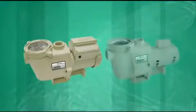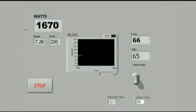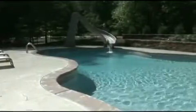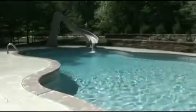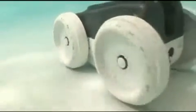Finally, let's go to the opposite extreme and compare an Intelliflo with a less powerful 1 horsepower pump running at a speed of 3,600 RPMs. Here you'll notice that the watt usage decreases from 1,670 to 1,196, which is a 28% energy savings. But also remember, you have the ability to reduce the speed of the Intelliflo and further reduce power requirements for different routines throughout the day, week, or season.